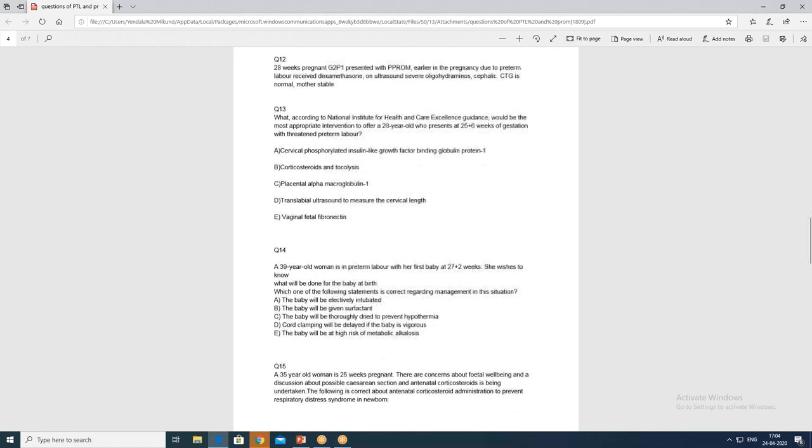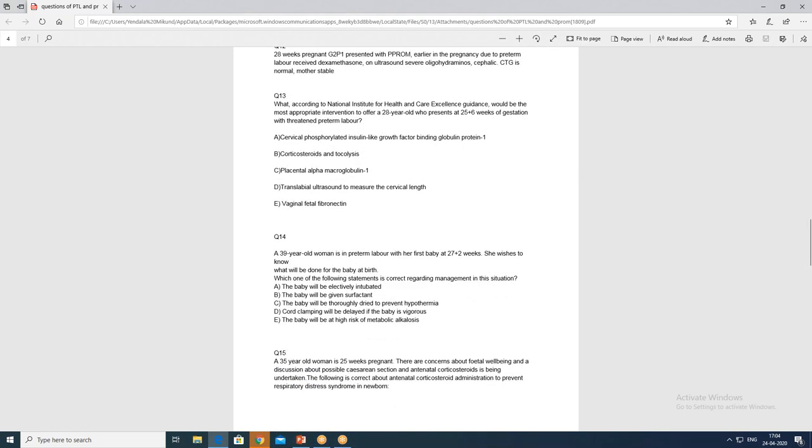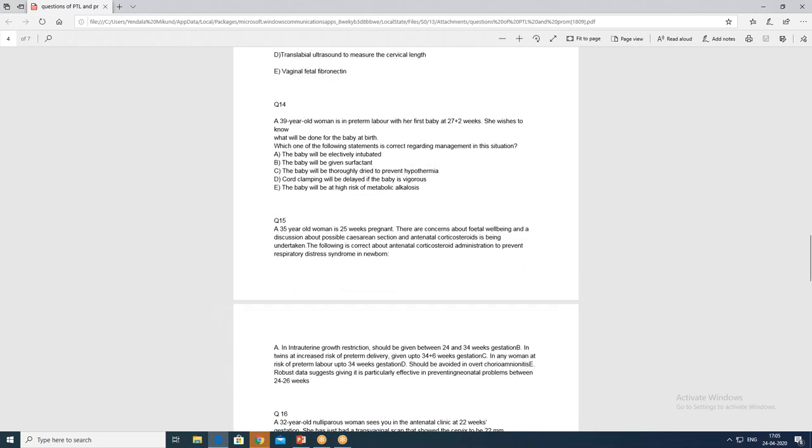Now question 13. According to NICE, what will be the most appropriate intervention for a 28-year-old who has presented with 25 plus 6 weeks of gestation with threatened preterm labor? Yes, now you have to tell me. Corticosteroids and tocolysis. Yes, B. Okay. Corticosteroids plus tocolysis. Next.